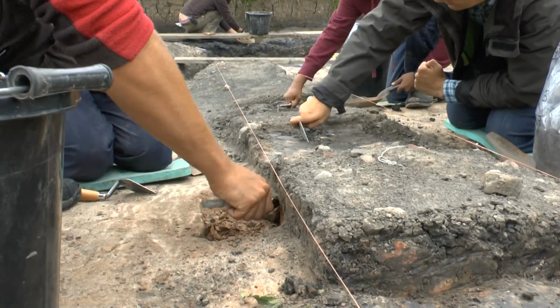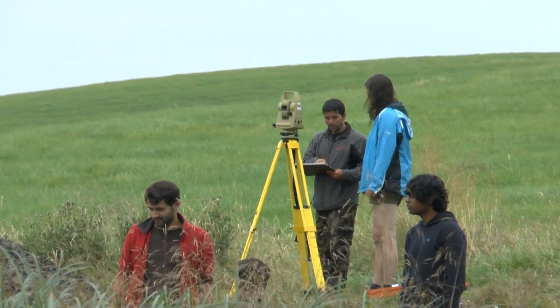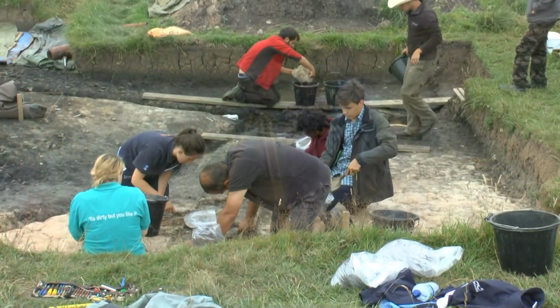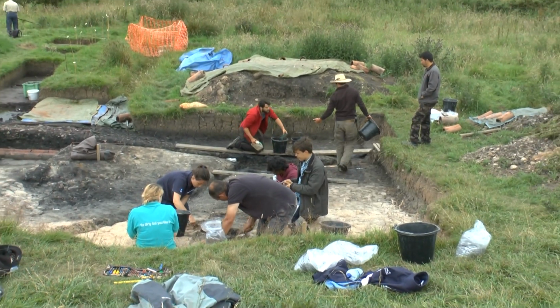And that's one problem with archaeology. It's all well and good digging things up, looking at them, trying to figure out what they are. What we need is to know how these people lived. We need to know what they were doing with the burnt mounds that we've found. We need to know what they were doing with the artefacts that we've found. And that's what experimental archaeology is.